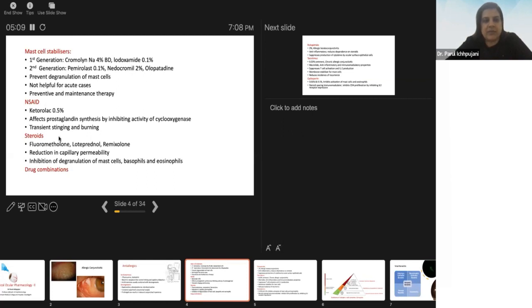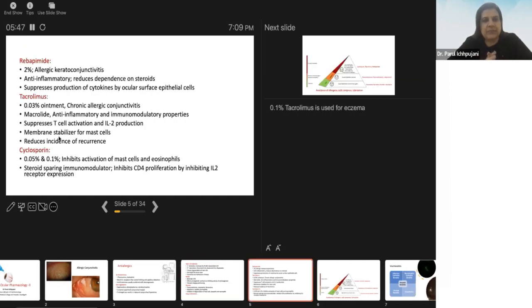If, despite adding a non-steroidal anti-inflammatory drug, the allergy is so severe that the patient is symptomatic and you see prominent papillae or follicles in the bulbar conjunctiva, then we add low-dose steroids like fluorometholone, loteprednol. What these do is they also reduce the capillary permeability in addition to causing inhibition of degranulation of mast cells, basophils, and eosinophils. So, in all, we are giving a drug combination depending upon whether the patient is having mild, moderate, or severe allergic conjunctivitis.